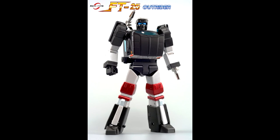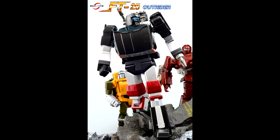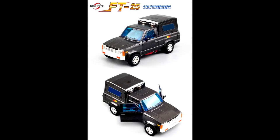And it looks like we're finally getting Trailbreaker from Fanstoys. This is FT-25 Outrider, and they have made some changes. And we are also getting Hoist, so that's pretty cool. If you missed out on Trailbreaker, I do have the X-Transbots one. I like it. It's pretty good, but I'm definitely going to check this guy out. I don't have a Hoist in the P scale, so I definitely need this one. So this is FT-25 Outrider, and they did make some changes, and we do see some comparisons.